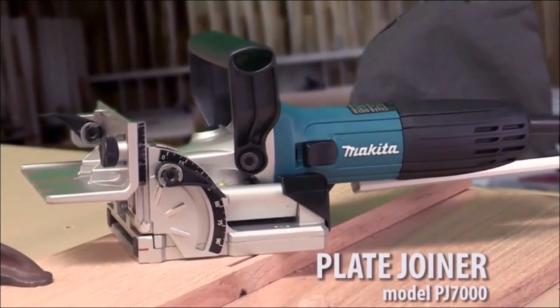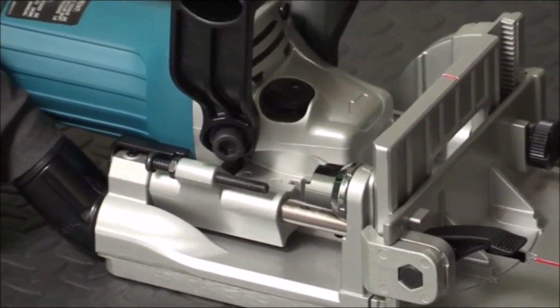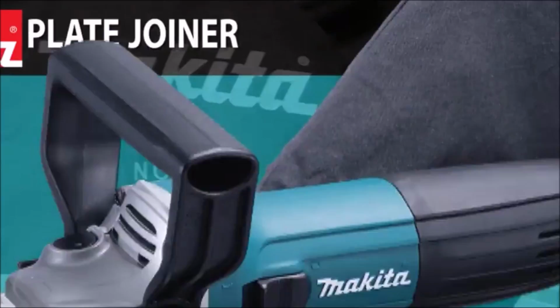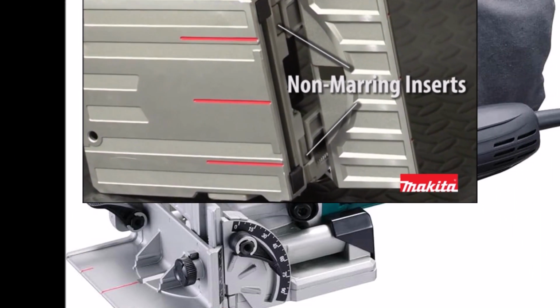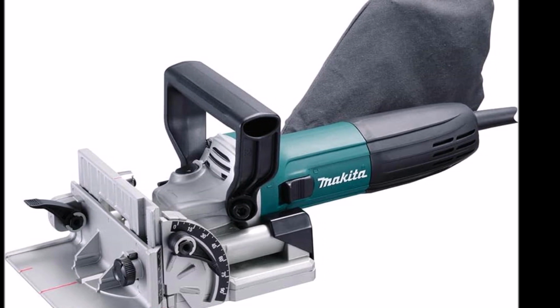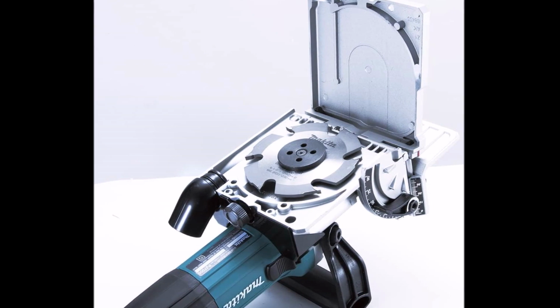Number 1. The Makita PJ7000 Plate Joiner is a powerhouse tool designed to make woodworking projects a breeze. With its powerful 5.6 AMP motor, this plate joiner delivers an impressive 11,000 RPM, ensuring quick and precise cutting in a variety of woods. Whether you're working with hardwoods, softwoods, or composite materials, you can count on the PJ7000 to get the job done with ease.